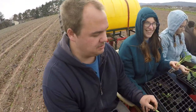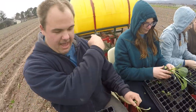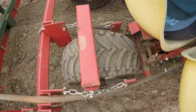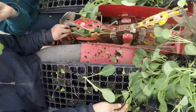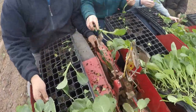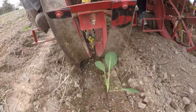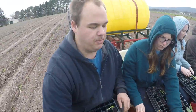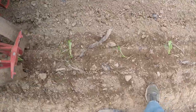So I just want to tell you guys basically how this machine works. I mentioned it before we started, but if you look back here, you can see that wheel spinning. What that wheel does is it turns this wheel, and as we put the plants in here, these little rubber fingers grab it, and then they take it to a little ditch in the ground. What that ditch does is it opens up the soil, drops the plant in, and then covers it back up. Hopefully it plants it straight up and down.